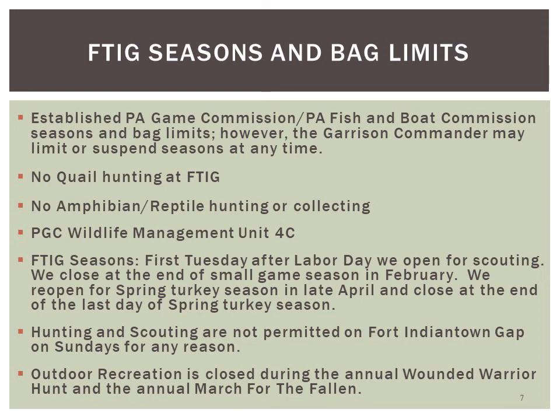Outdoor recreation generally opens the first Tuesday after Labor Day and closes at the end of small game season in February. We are also open from late April to the end of May for the spring turkey season. The end of spring turkey season marks the end of the outdoor recreation year at Fort Indiantown Gap.